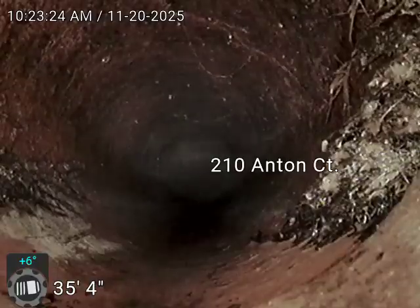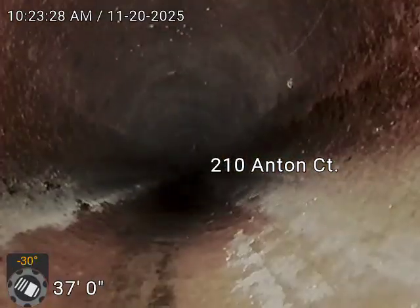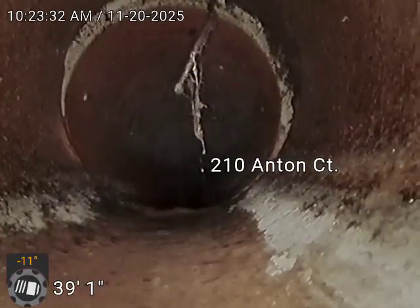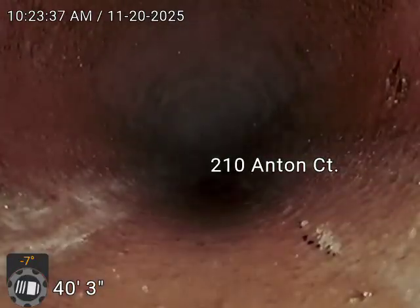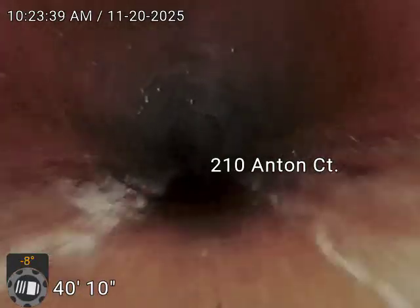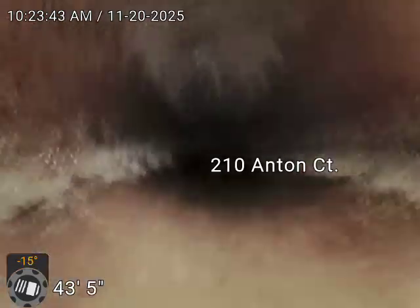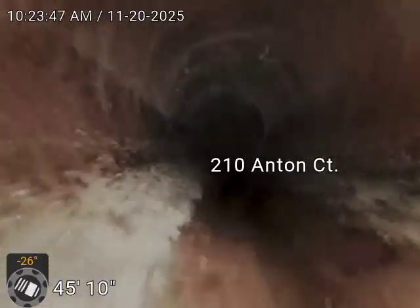It's probably 80 to 90% of all the clay lines I do. If there's a tree in the front yard and it's got clay pipe, it's almost a foregone conclusion that there's going to be some root intrusion. But this doesn't look bad. Structurally, the line looks really good so far. Just a little bit of roots. Really, the main ones are right around 20 feet.